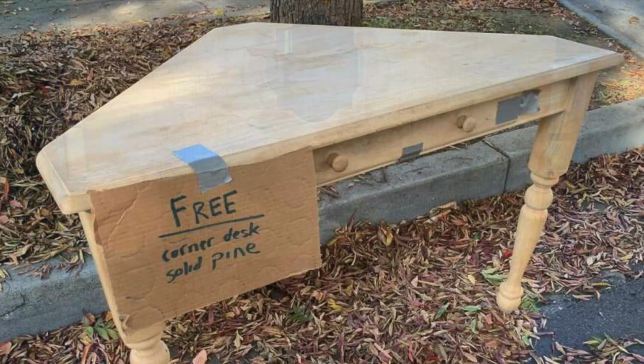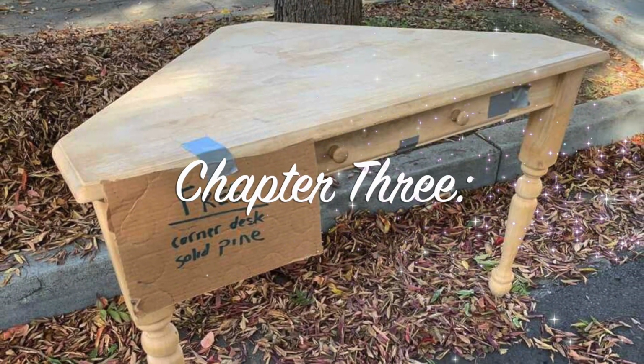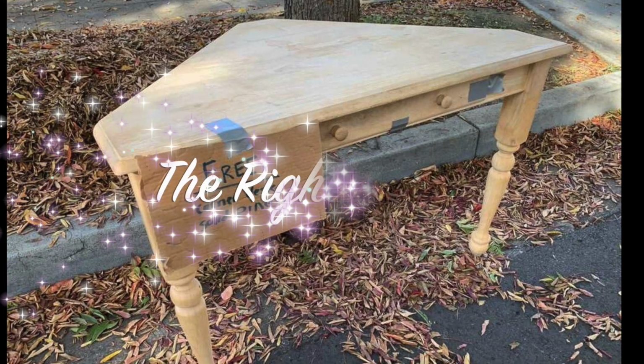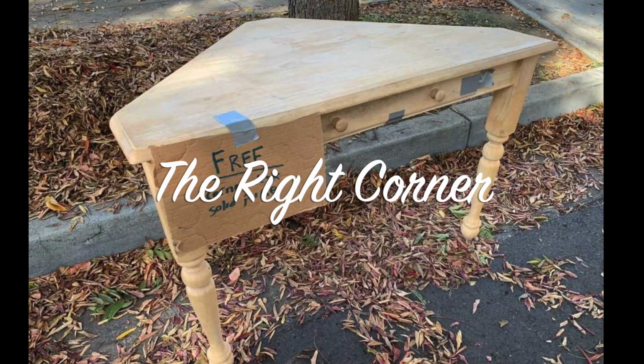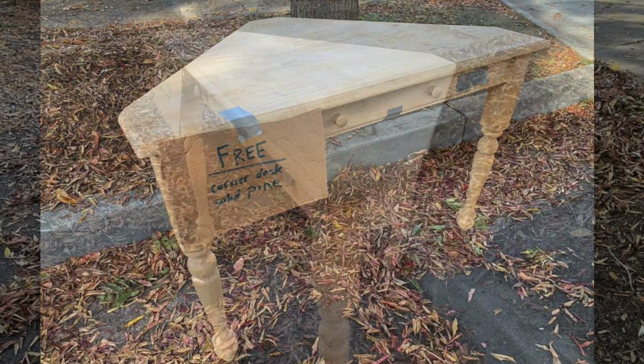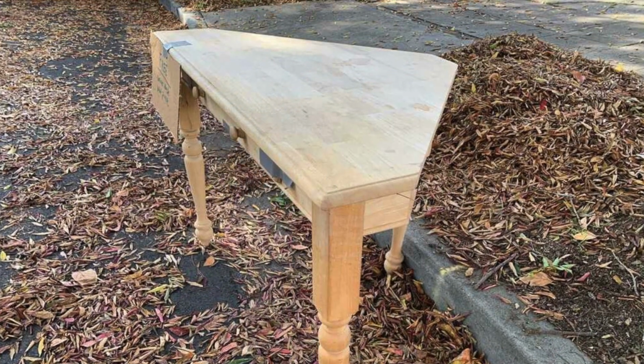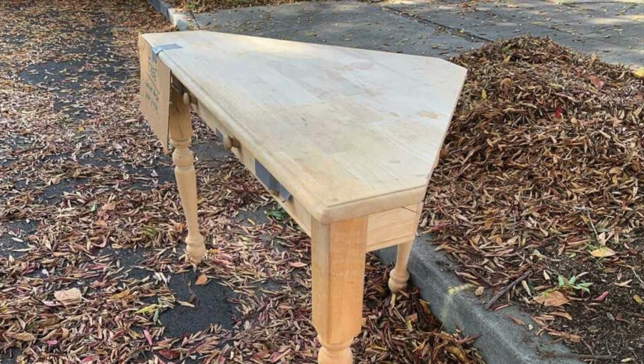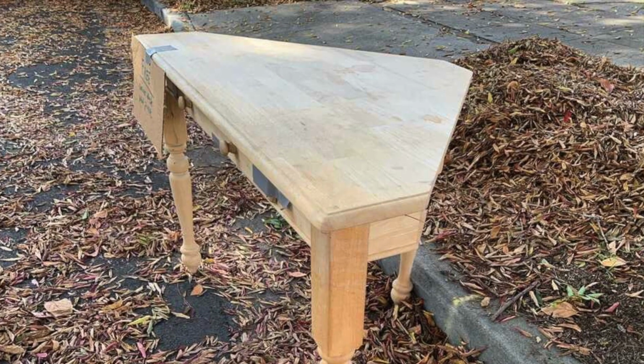All right, enter this little lady. When I saw it listed for free on Nextdoor, I couldn't believe it. This is a solid wood corner desk, and amazingly, if the measurements in the listing were correct, this should fit in my awkward little stair landing corner.